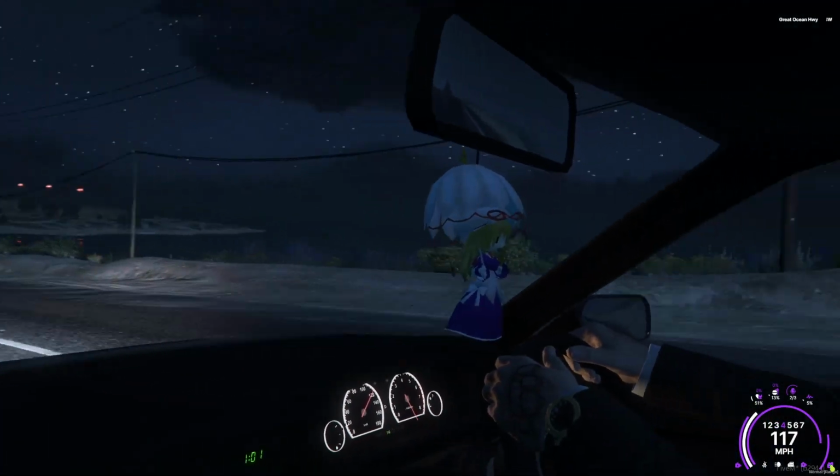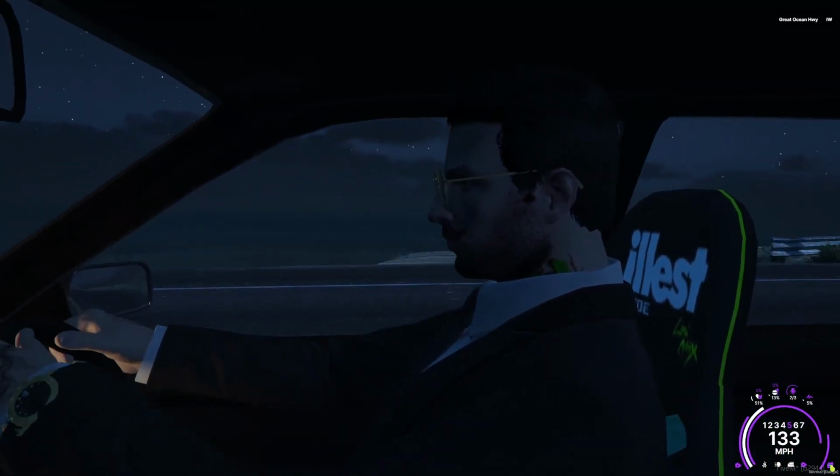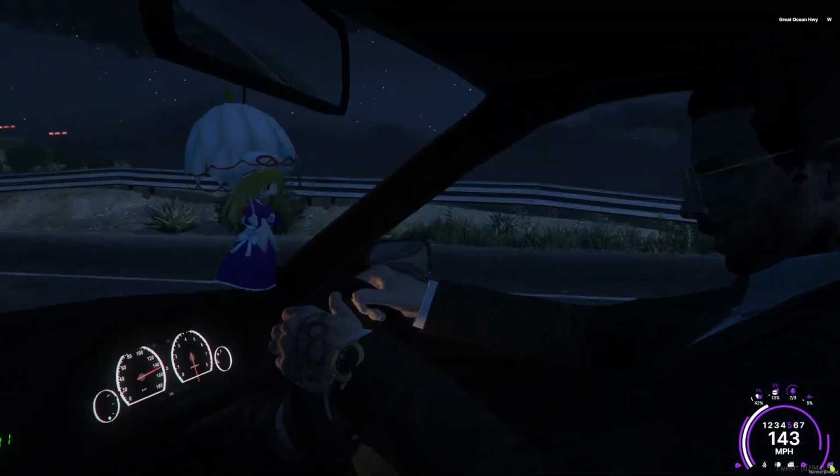Oh, and we're pushing. This is definitely one of the fastest pickups in a Tier 1 that I've seen for sure.